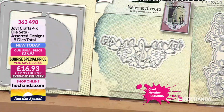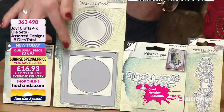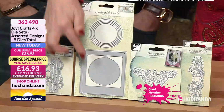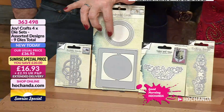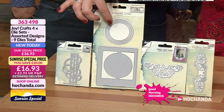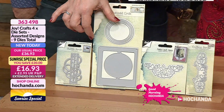Let's start with the larger die that we've got here, because you've got 2 kind of sets within there. You can see your base one there, which is your concept, and you'll be able to see a little image there to show you. It's almost like a little spinny style card, but then you've got your circles here that are going to make your mats and layers. So of course you can use those in a whole host of different ways.